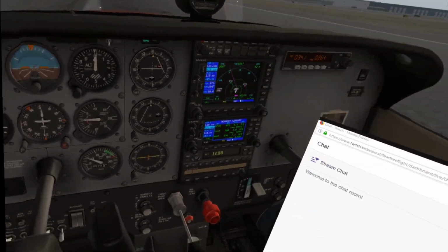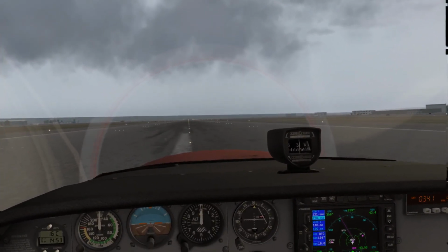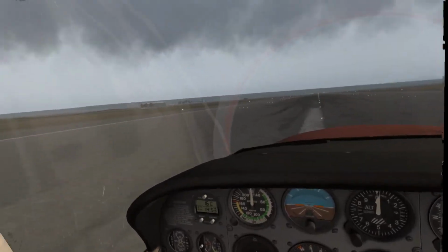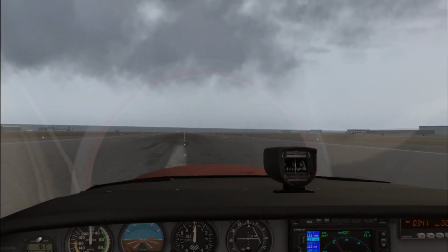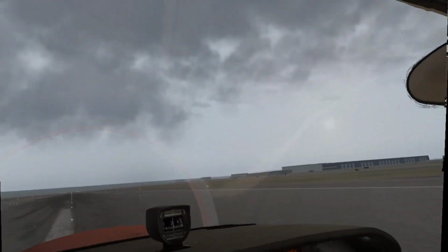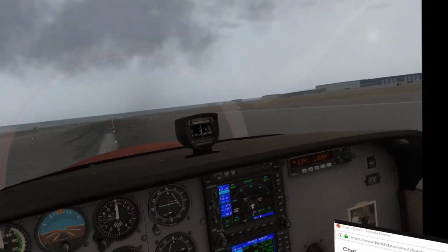Fuel status is good. Let's put in some flaps here. We'll just do 1 notch of flaps. Got some rain. Wind isn't too bad. And of course, we're in a sim and it's single player, so there's no traffic, but yeah, we'll look around just for fun. And we're good to go.